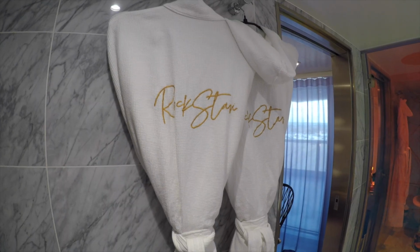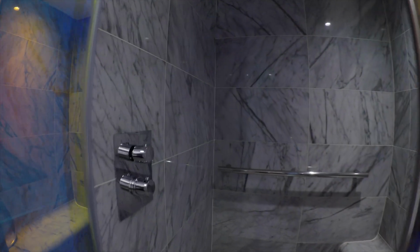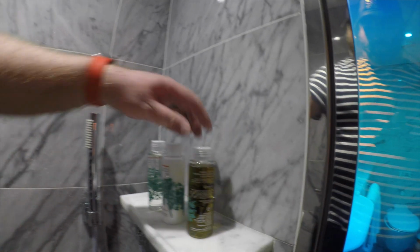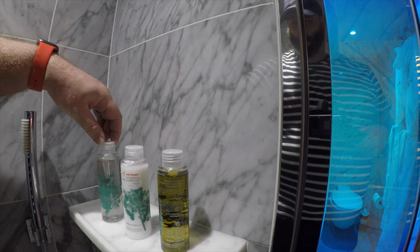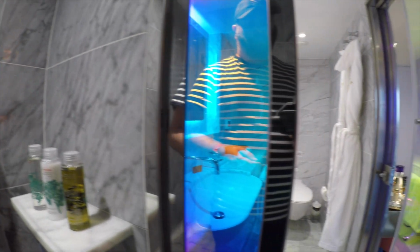You'll see you get Rockstar robes for use, and there's some slippers under the sink. This lovely walk-in shower has a seat, and they have some amazing aroma spraying somewhere, because it smells lush in here and no one has had a shower yet. It's the same Wildflower products as in the previous suite, but just in nicer bottles, and we can take these away with us at the end of the trip.